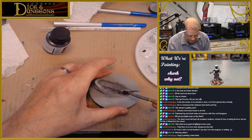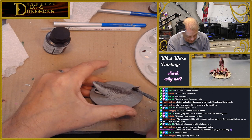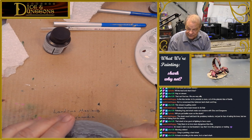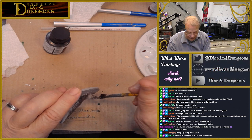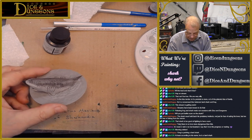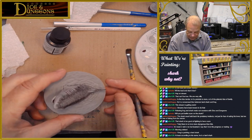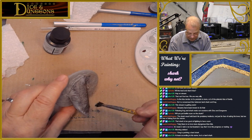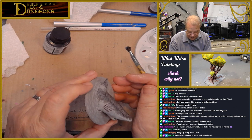Yes, this is a land shark. It didn't start out to being a land shark, but somebody traded in naming points and it has become a land shark. It is Landrus Maximus of Sharkandia. That's its name. Although I was getting all ready to paint this like pearlescent blue and white, that isn't how it's going to go. This, on the other hand, I've given up, so I might as well just try this, has actually turned out to look kind of okay.